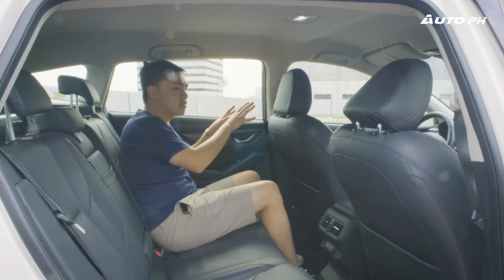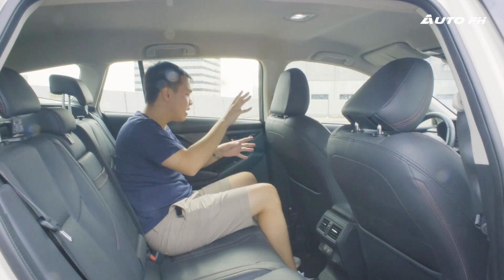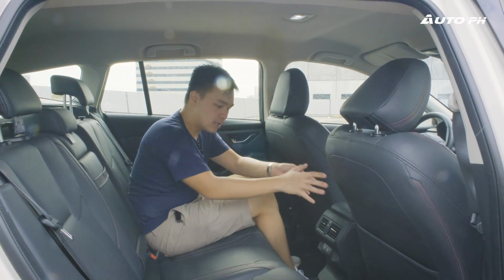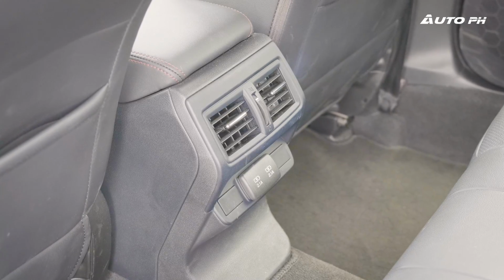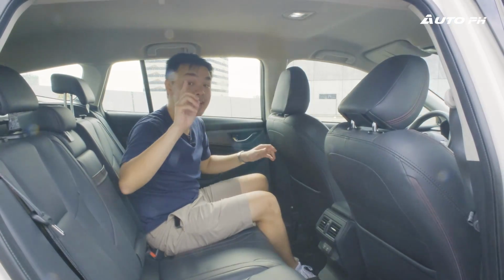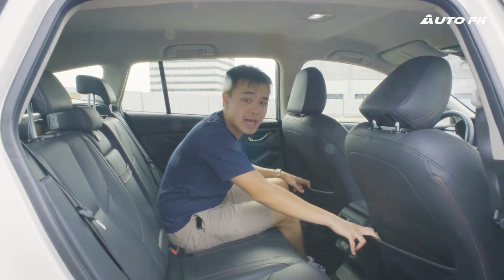Now, for the materials, it's nice that Subaru didn't cheap out for the rear seat passenger. So what you have in front, those soft touch materials with faux carbon fiber and red stitching too, you also get here. And you'll never feel hot in here because you have 2 air vents and you have 2 USB-A ports. Now for the storage compartments in here, you have the center armrest that houses your 2 cup holders, and unlike the sedan, they actually give you 2 map pockets on both sides. The sedan only gets 1 on the passenger side.